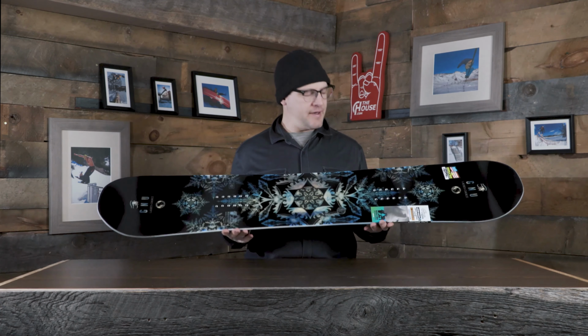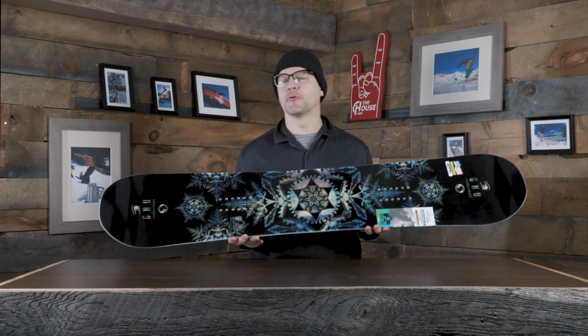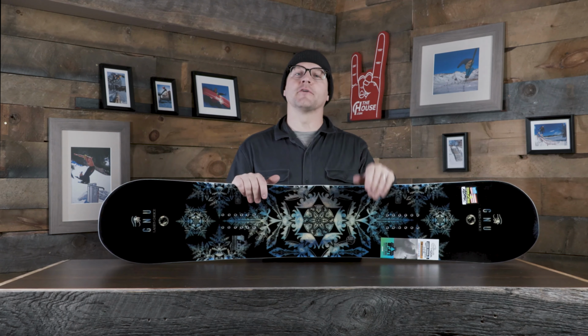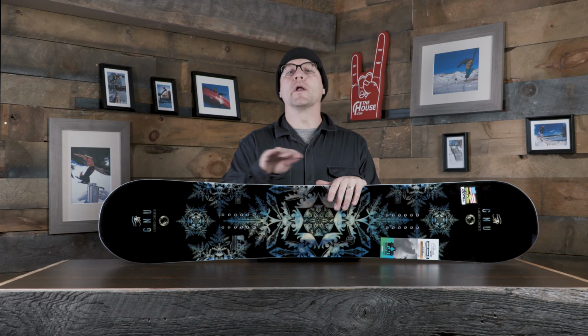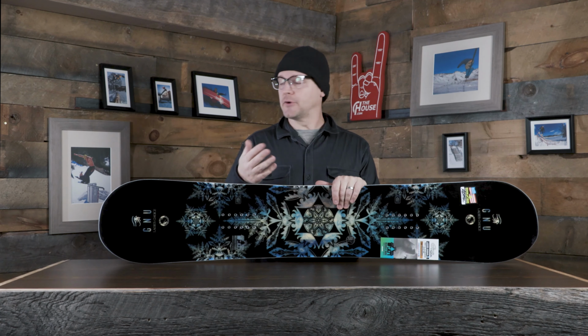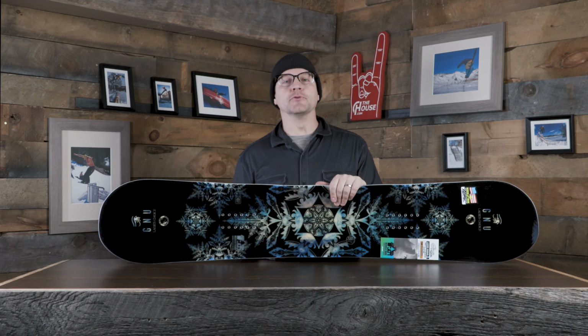All right, next up we have the GNU Ladies Choice. So this board kind of came from the Rider's Choice, which, the quick story on that one, is basically GNU went to their riders and said, we need to design a board, and the inspiration is you can go anywhere you want, you can ride whatever terrain you want, but you can only take one board, and that's where that board came from. So likely with this version, same thing. This is one board that can do absolutely everything.